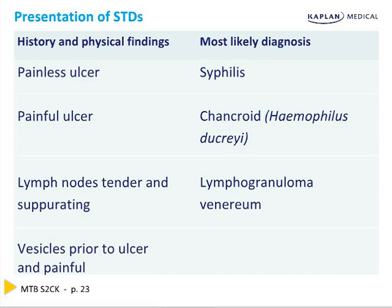Ooh, lymph nodes, lympho. Vesicles prior to the ulcer, and they're painful, is herpes. And when herpes loses its vesicles because they're in the genital area, rubs up against things, and the roofs come off, it's just an ulcer. You can't actually answer what is the most likely diagnosis until you do further testing, such as the Tzanck prep.